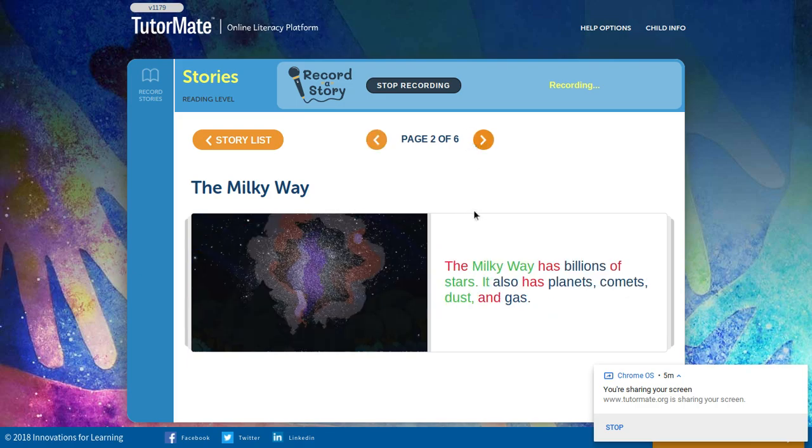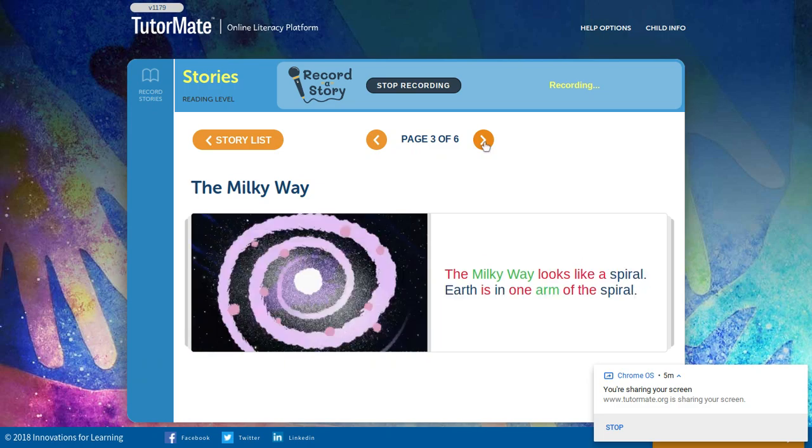And there are some interesting words. These words we saw last time: planets, like planet Earth; comets. These are new words: dust and gas. Billions is a number, like hundreds or tens, hundreds, thousands, millions, and then billions. And after billions comes trillions, which is a very big number.